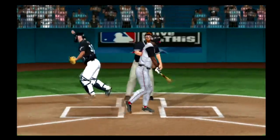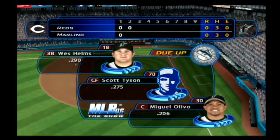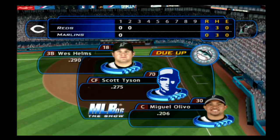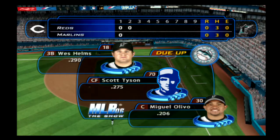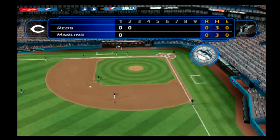And a swing and a miss. He struck him out with a 2-seamer, and the inning is over. So they pick up no runs on 1 hit, no errors, and a couple of men left on. Now to the bottom of the second, and we are tied 0-0.